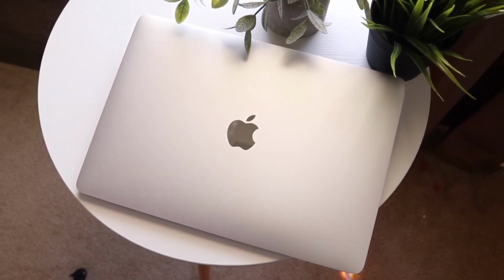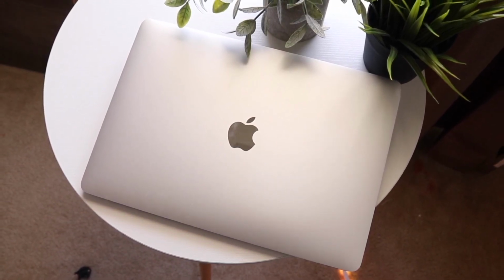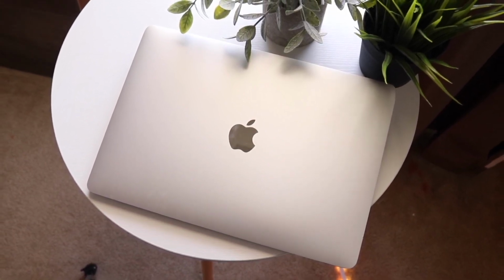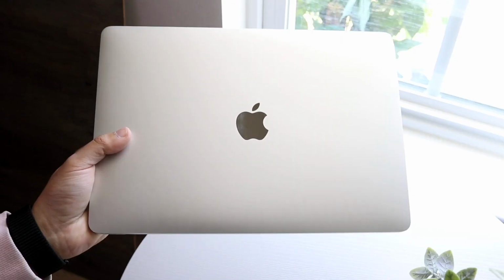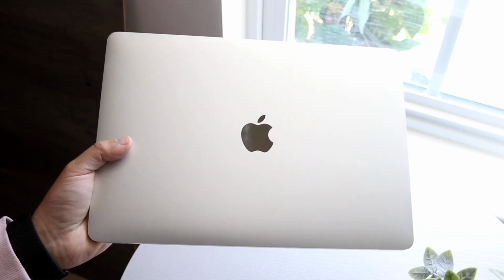Now, here's where we start getting into some problems. Number one, the keyboard on this MacBook was prone to failure. There were so many issues that people were running into with these MacBooks, and I can tell you, luckily for me, none of my Intel MacBooks have run into this issue, but I know a ton of people who are constantly running into these problems, where the keyboards would just fail.